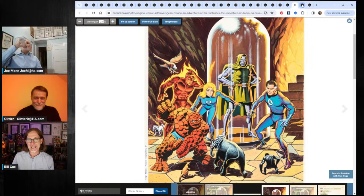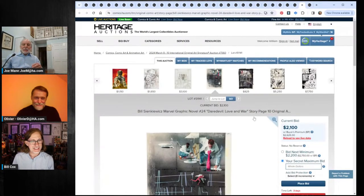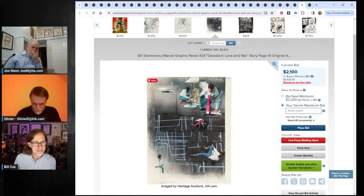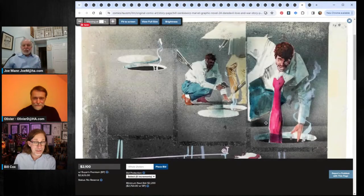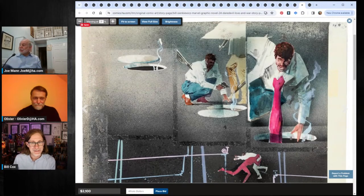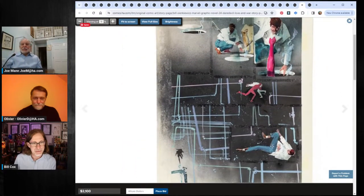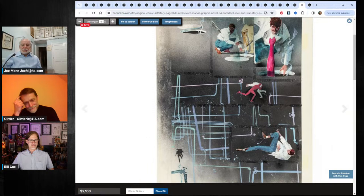Oh man, let's see. We've got two more pieces to look at, and we've got the Kevich Marvel graphic novel Daredevil page, and these are always really nice to see. Everybody loves Bill's work, I think. So this is the right period for his prime color work in comics. And yeah, this would be a nice page to own.